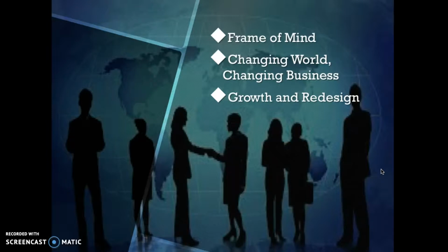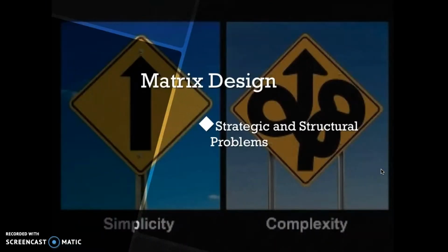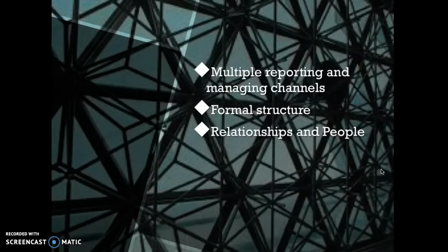With these major changes occurring, businesses were faced with two major strategic and structural problems. The businesses were proposing more simple answers for complex problems, but they quickly realized that in order to succeed, they were going to need to manage that complexity rather than try to simplify it. So thus entered the matrix structure, which was designed to better help co-manage the complexities that businesses were facing strategically by providing them with multiple channels of reporting and management. However, that was easier said than done.